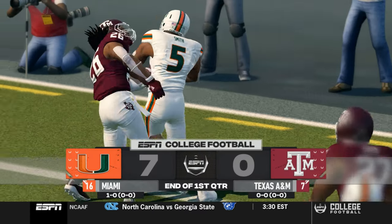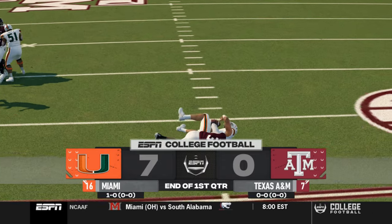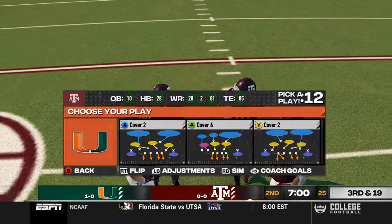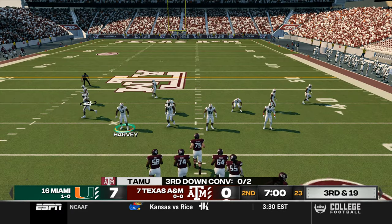After one quarter of play, and we've got a low-scoring defensive battle on our hands. Miami in front, 7-0. And we're ready for more football here in quarter number two.